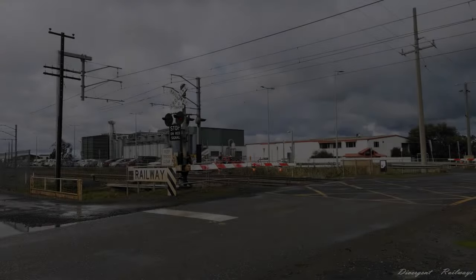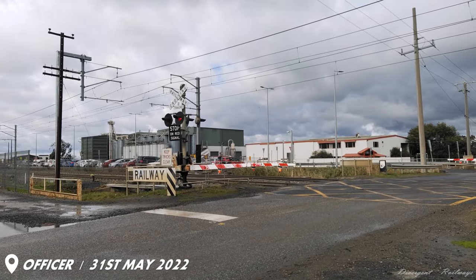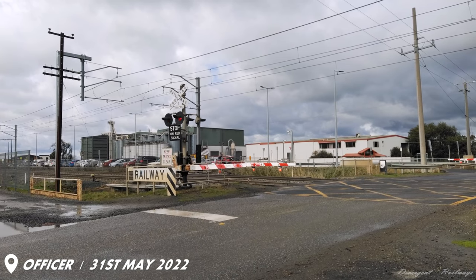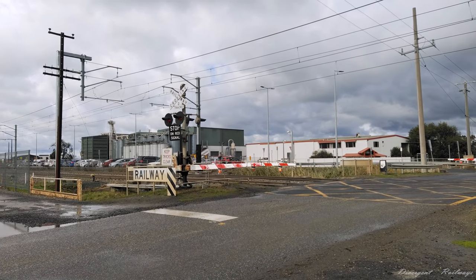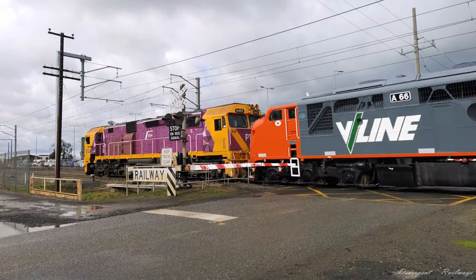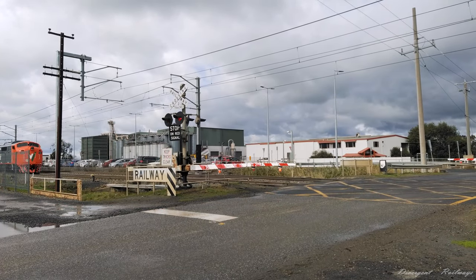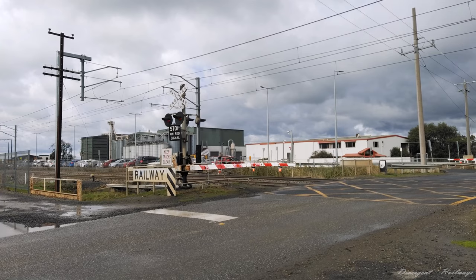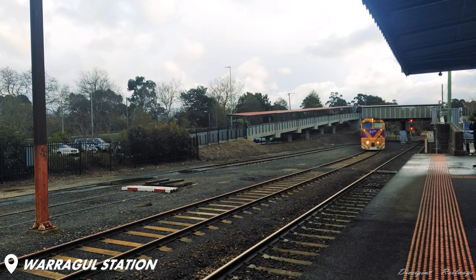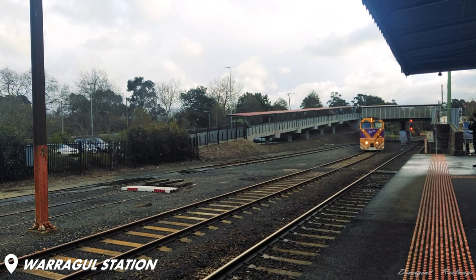The very next day, we witness another surprise. Passing through Officer is A66 and N455 heading towards Warragul to rescue a broken down Bairnsdale passenger train. At around lunchtime, the engines arrive into Warragul, ready to couple up to the other end of the broken down train.